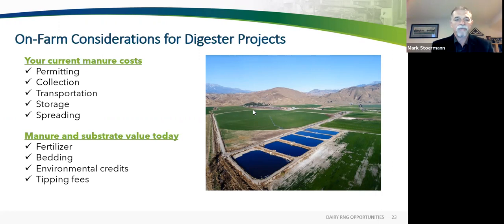What are you currently paying for permitting, for the collection of the manure, for the transportation of the manure, for your storage, for your spreading? And then how valuable is that manure to you as a fertilizer or as a bedding? And are you getting any credits? Are you willing to take in other products to get tipping fees? These are all things that you need to consider before you have a conversation with someone and before they're asking you to sign up for a feedstock agreement or LOI.